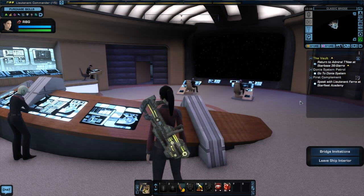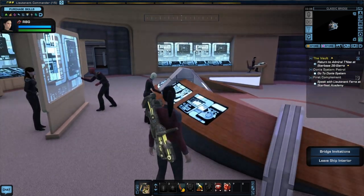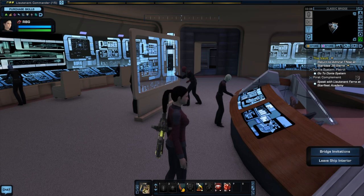Well, there we have it. We've completed the Vault mission. Flying through a starbase in a Federation shuttlecraft was an experience, but I really enjoyed that mission.